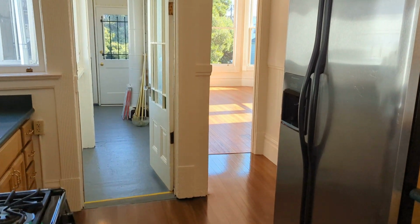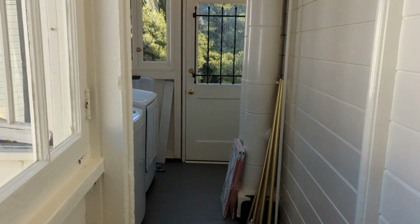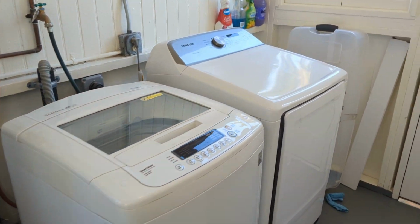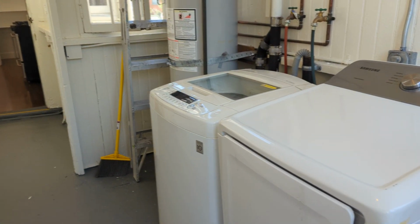Look at that. And then of course you have to have your own washer and dryer if you're going to be in this unit, which you can see has a water boiler, washer and dryer. This opens out onto the backyard. Work out, do whatever you'd like.